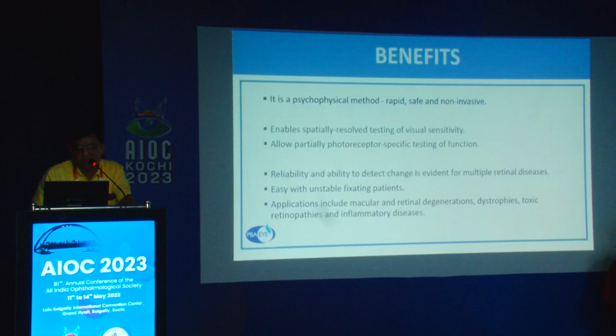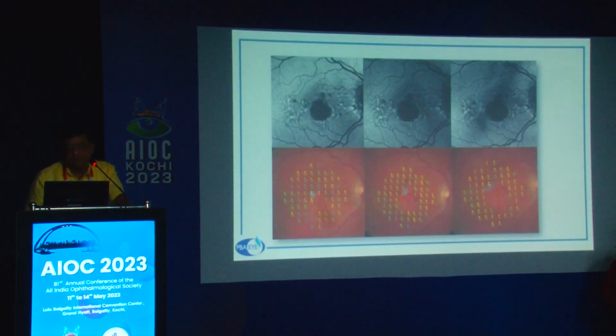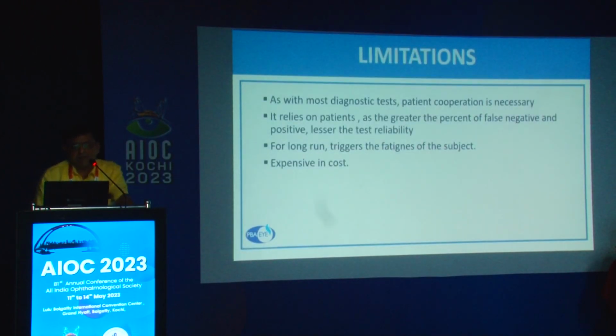It is a spatially resolved testing of visual sensitivity. Reliability and ability to detect change is evident for multiple retinal diseases. So it can be used in glaucoma. Detection of nerve fiber layer defects and eccentric fixation in advanced glaucoma can perhaps be increased with this test. So these are the pictorial depictions of the microperimetry, but the limitations are there.